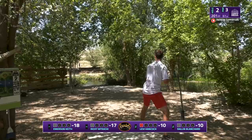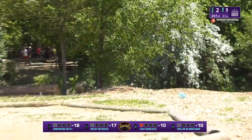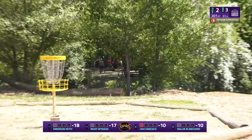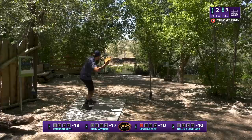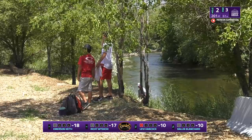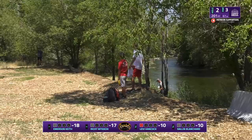Whoa, and Ricky going with the wide route. And just perfect touch. Dallin trying the same line as Ricky, not quite as successful. He didn't have the height to clear that mound. A bit inside from Levi. Looks like he was able to stay in bounds and will at least have some sort of putt for birdie.